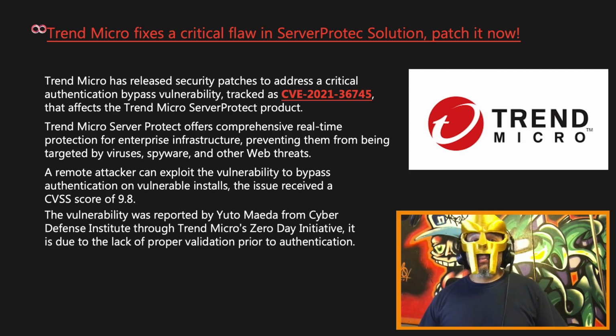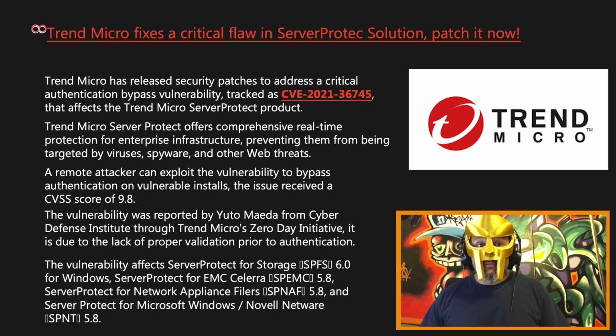The vulnerability was reported by Yuto Maeda from Cyber Defense Institute through Trend Micro's Zero Day Initiative. It is due to the lack of proper validation prior to authentication. The vulnerability affects ServerProtect for Storage 6.0 for Windows, ServerProtect for EMC Celerra 5.8, ServerProtect for Network Appliance Filers 5.8, and ServerProtect for Microsoft Windows/Novell NetWare 5.8.